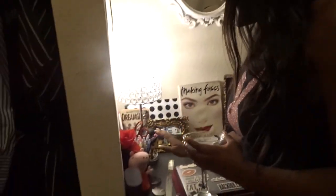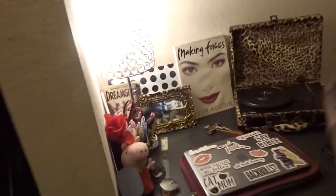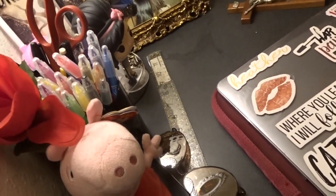So there's Amy. And then here is my markers and pens and pencils and all the boring stuff you need for school. And then I also have a ruler that I just bought at Target yesterday because it's really cute. And I do a lot of crafts, so I like to have a good straight edge on me.